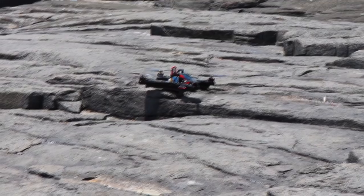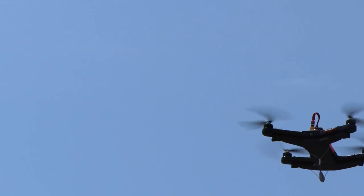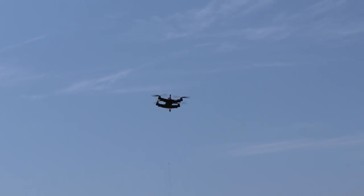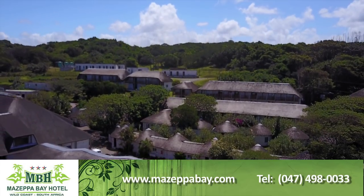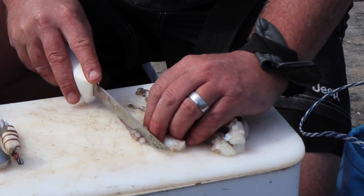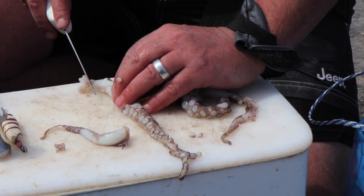We're going to take the bait out with a drone. We've got our pilot ready for us there at the back. So let's do this. My objective was to try and not hook a raggy at this stage and see what other species I could lure to my bait. I decided to put together something different, maybe.